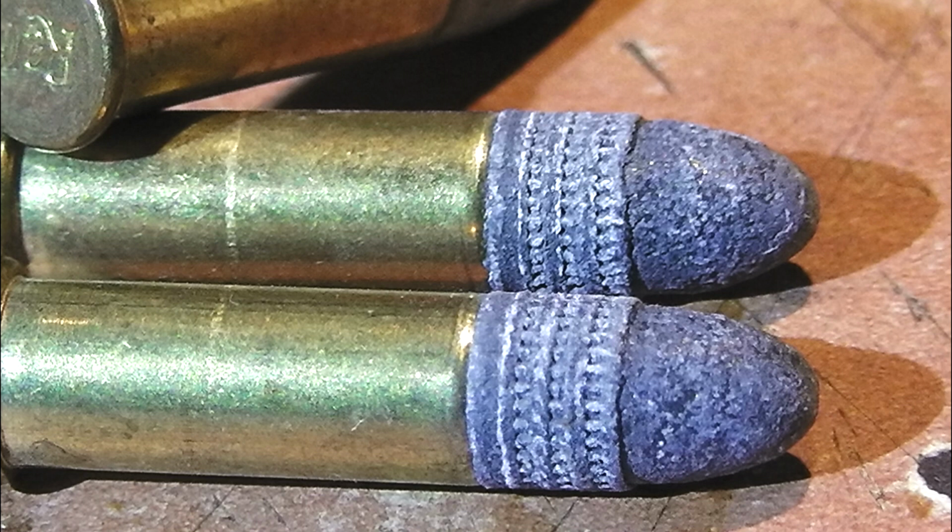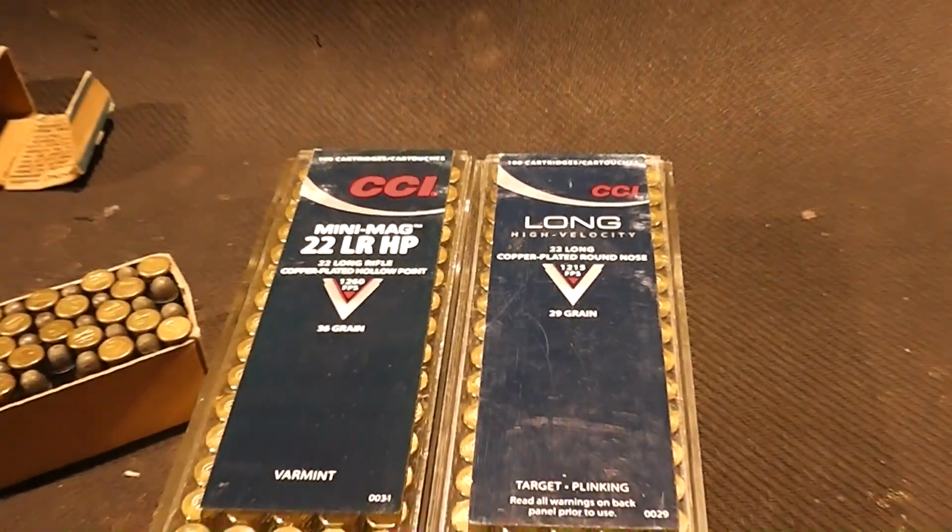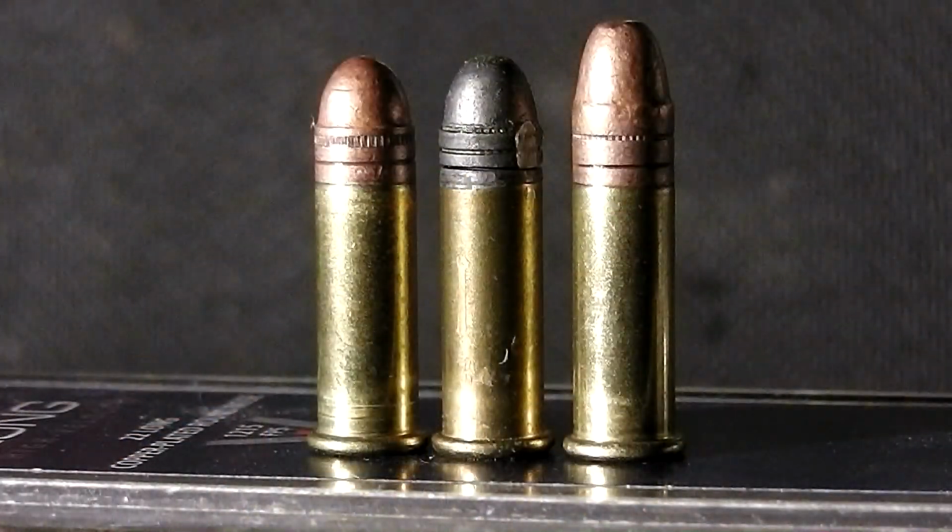No, these are 25-year-old Remington Thunderbolt bullets. Completely unprotected lead will oxidize. And these rounds were always stored indoors in a dry environment. So hopefully this time I've done a better job of conveying to you just how remarkably well preserved these 88-year-old 22 rounds from Sears are.